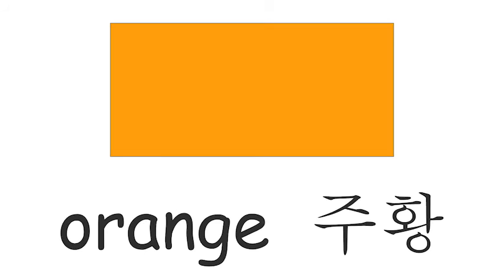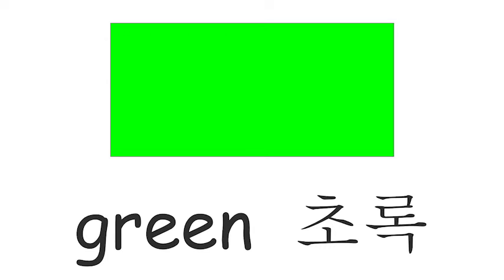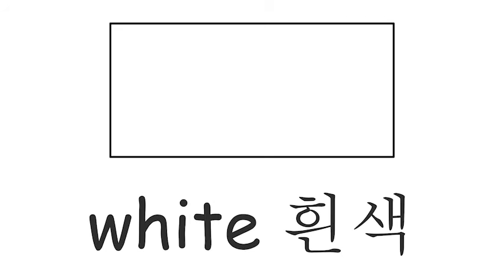What's this? Orange. What's this? Green. What's this? Purple. What's this? White.